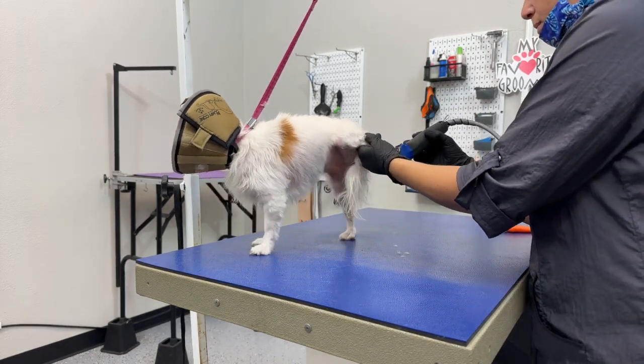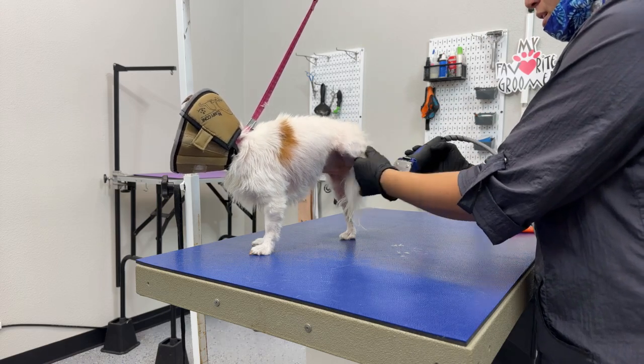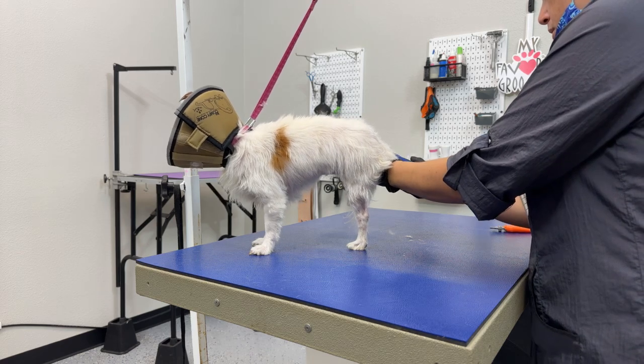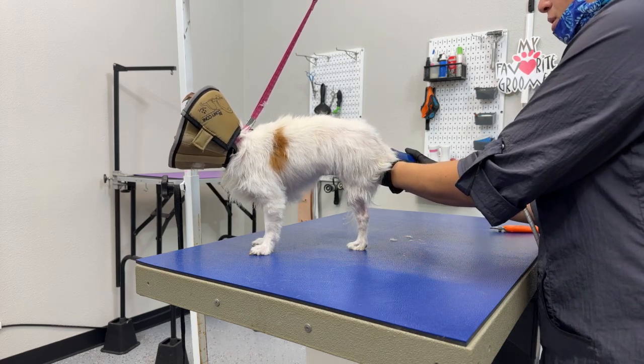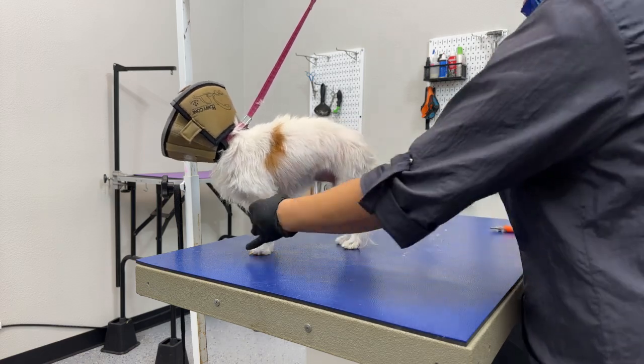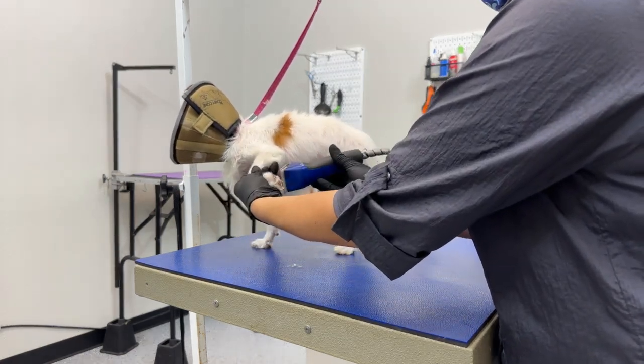Hold on, Lovey. See how all that mud came off? Heck yeah. Is it possible she didn't eat that calf star? It is possible. Some dogs will walk away and go spit it out. Did you know that? I have one of those dogs that can do that.